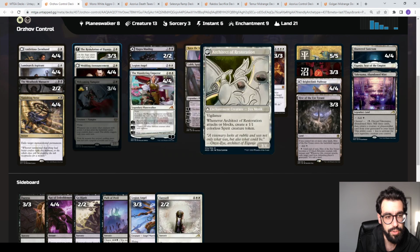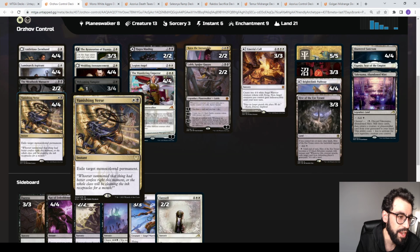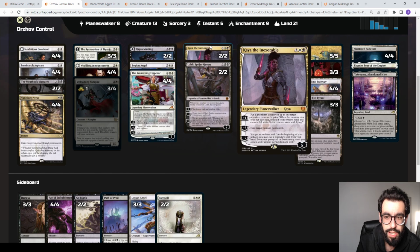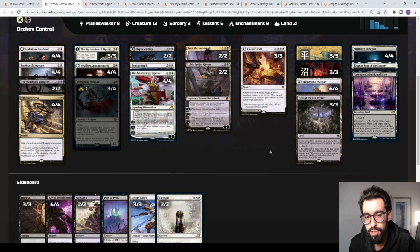I'd be interested to see. You have 7 ways to search up Plains and then 5 Plains, but I'm not the deck builder here. It seems to be doing well. You have some Hagra Mauling and Vanishing Verse removal, your Meathook Massacres as a sweeper, 4 of Wandering Emperor, 2 Lolth, 2 Kaya just for value, a Legion Angel package as well as an Emeria Call for some angelic top end.